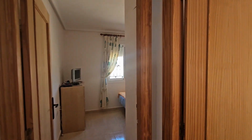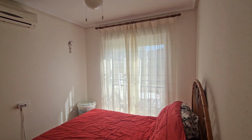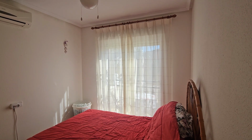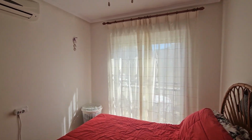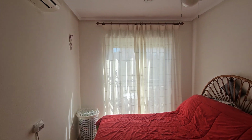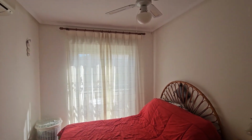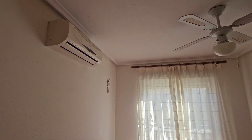I'm going to take you in now to the guest room, which was turned into the master bedroom, and I can see why. Oh my goodness, they have put patio doors on the other side where the window usually is. That is such a fantastic idea. So, as you can see, you can get a double bed in here or 2 singles. Just above, you got your ceiling light and fan, and again you got your aircon.